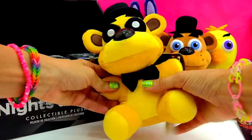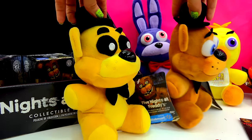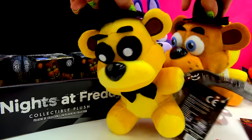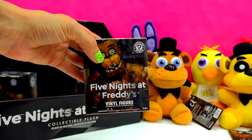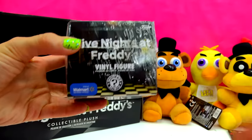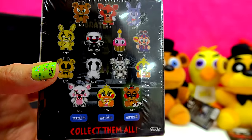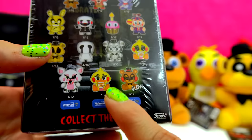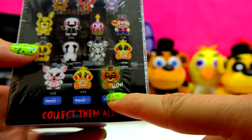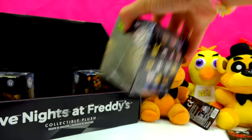So here's the little Golden Freddy plush. Of course, very similar to the regular Freddy plush, but he is goldeny and his eyes are different and he's just so cool. All right, what's the deal with these blind bags? These are the Walmart exclusive blind bags, as you can see. Inside of each one of these boxes is gonna be a mystery character. Look at how cool. The exclusives to Walmart are Foxy, Toy Chica, and Toy Freddy, who actually glows in the dark. Oh, whoa. So who is on the inside?